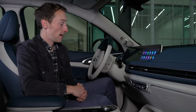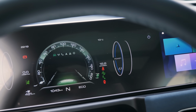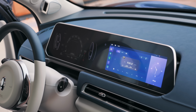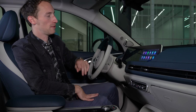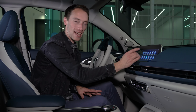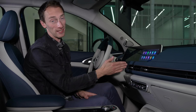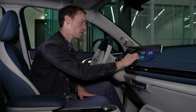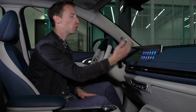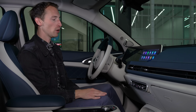Inside the Ora Cat, you have a pretty good interior, to be honest. You've got two 10.5-inch screens, which you can see here. They're joined together on the dashboard to give you a digital driver display and a touchscreen infotainment system. Now, we haven't spent that long with this infotainment system, but it's long enough to realize that it is better than what you get in the VW ID.3. It's really snappy in its responses, there's no lag, and you also get wireless Apple CarPlay and wireless Android Auto as standard on every model.